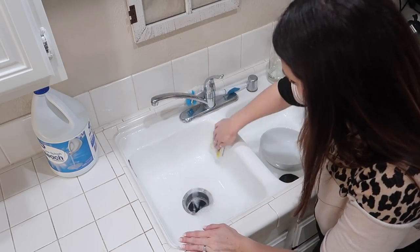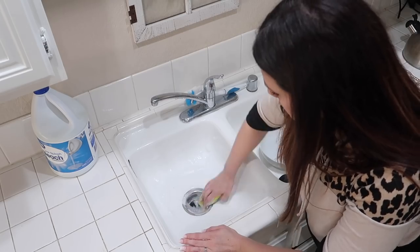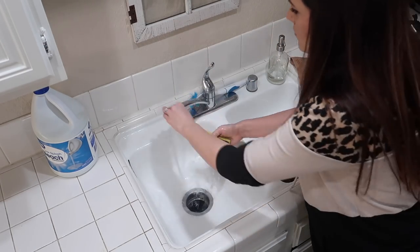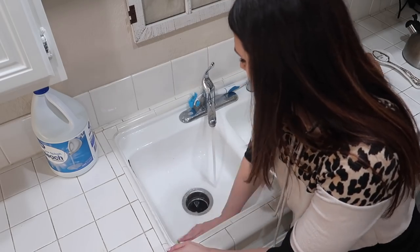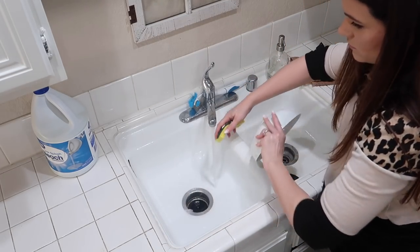So now that I emptied out all of the bleach and hot water from the sink, I was just scrubbing it out and getting all of the little pieces that were left. And I was very happy with how white this sink was. Oh my gosh, it turned out so, so white.